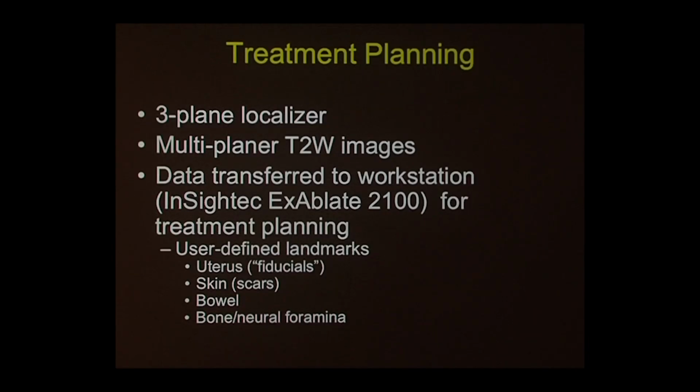So as we discussed, we do some MR imaging. We send it to our workstation, and during the time that we look at the images, we try to come up with the best treatment plan, and try to avoid things like the bowel or some neuroforamina where the nerves exit. So you don't want to be burning nerves, just like you don't want to be burning bowel. You just want to be burning just the fibroid.